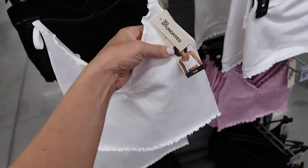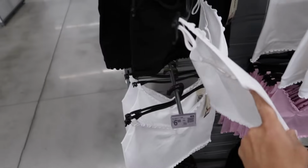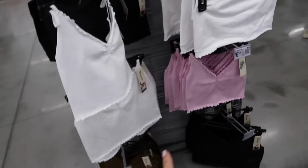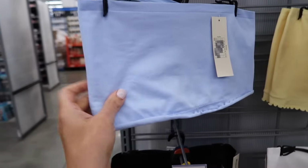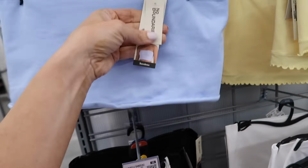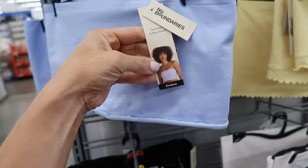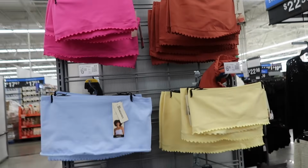So these are like cami, bralette kind of things. They have the thin strap cropped, squared in the back in the white, pink. There's brown and black. Those are $6.98. And then they also have this bandeau style. There's that double lining. There's not a whole lot of support. That's what it looks like on it. It says four-way stretch in the blue, yellow, rust, and pink, and those are also $6.98.